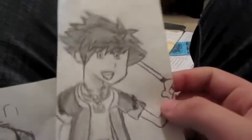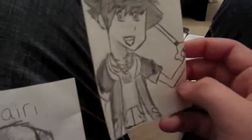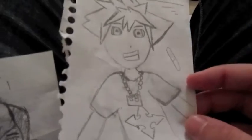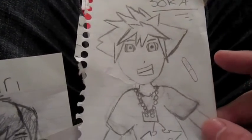And then there's actually, no. I think this one of Sora is probably the best one. So that one's Sora. If you guys know Kingdom Hearts, this one actually is not that bad. But then there's this one. I think this is my first attempt. There's Sora. He's laying on a beach, and there's the popsicle stick because they're always eating popsicles.